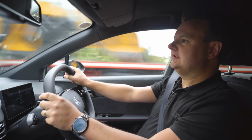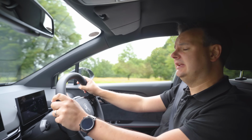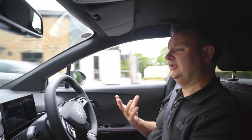We've also got access to one pedal driving mode now. That's very similar to Nissan's e-pedal functionality. So if you press that, that means that when you take your foot off the accelerator, it applies the brakes and will bring you to a complete stop.